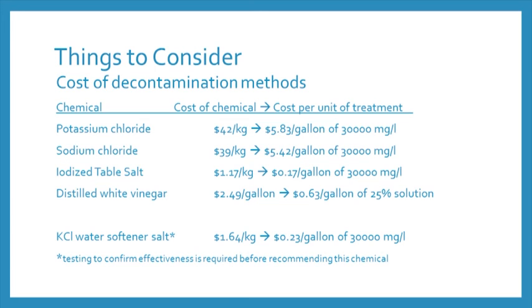Then the cost. Potassium chloride, that's lab grade or reagent grade potassium chloride, we bought it for $42 per kilogram, which is pretty expensive. It comes out to $5.83 per gallon of treatment. The sodium chloride, that's the lab grade, is a little cheaper, and it ends up being $5.42 per gallon of the high concentration. If you do use the lower concentrations, it'll cost less.